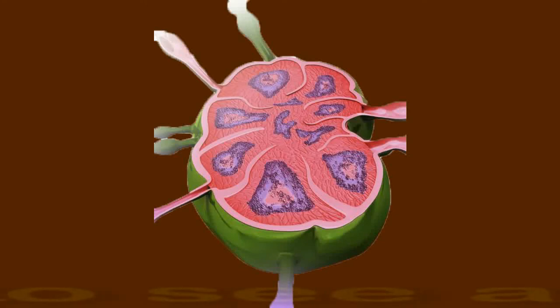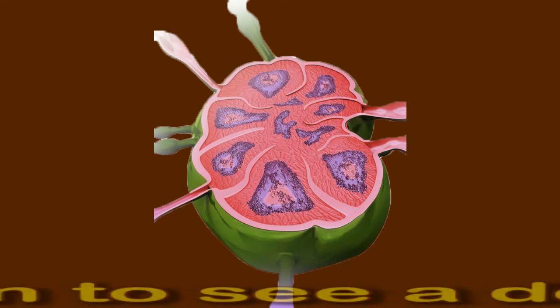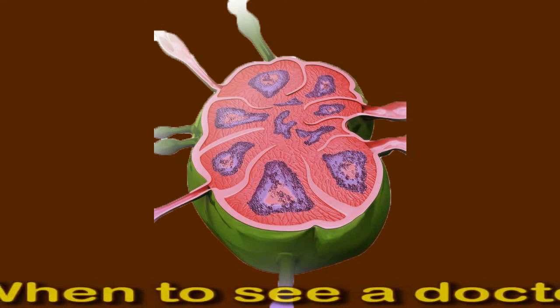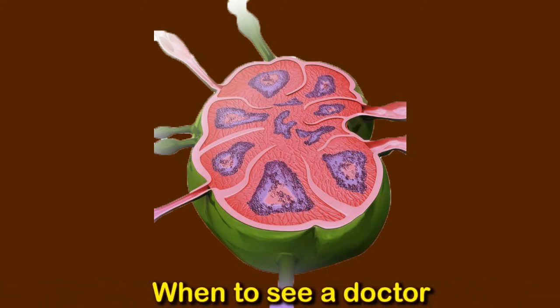When to see a doctor? In many cases, swelling reduces and then disappears within 2 to 3 weeks once the body has successfully fought the infection. If the problem persists for longer than a couple of weeks, it might warrant a visit to the doctor.